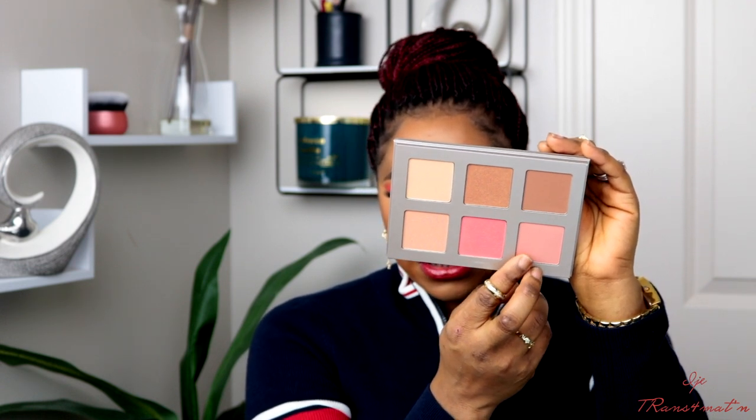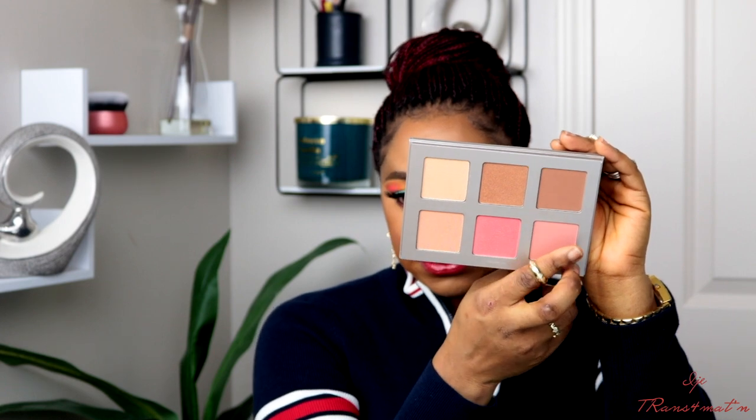And this is not bad either. These two over here, I'm not sure about them. I can definitely use this one right here to contour. That will be lovely. Okay, so this is a face palette. This is from Iconic London. And this one retails for $55. This is nice. All right.